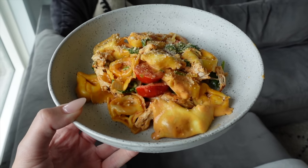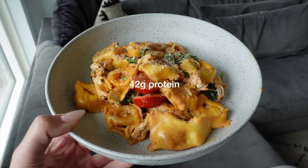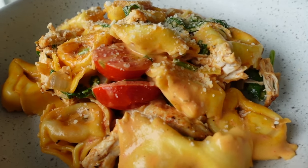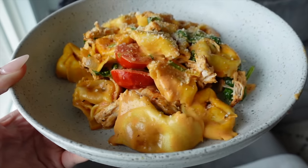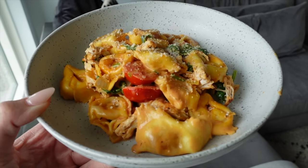Per portion, there are 554 calories and 42 grams of protein. I'm sorry, but how good does this look? This is definitely one of my new fave ways to have tortellini pasta. And it literally took 15 minutes.